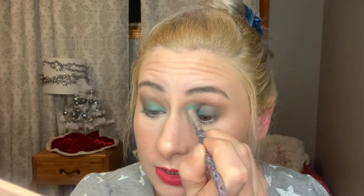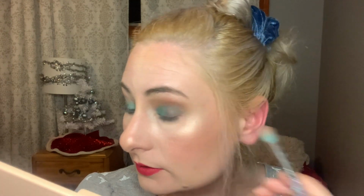And then she just goes in with a fluffy brush. This has no additional product and just blends it into the crease as well. You know, just blends out the edges. And for step 4, we're going to switch back into the Emily palette and go in with Belle Violet.